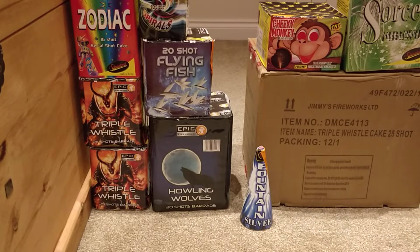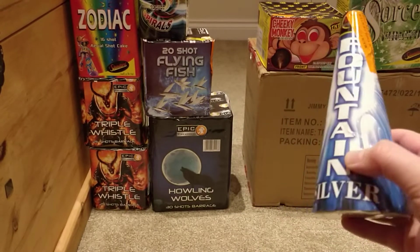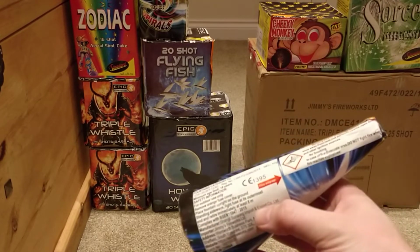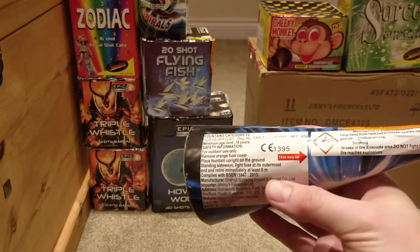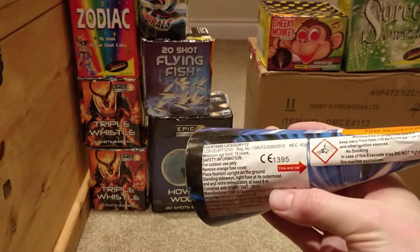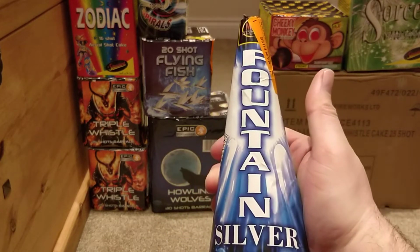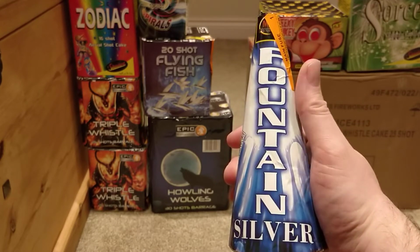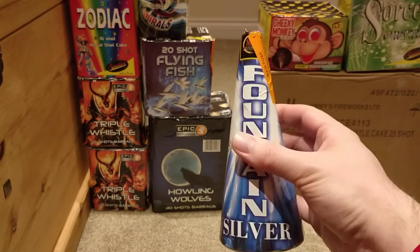We may as well do fountains. I've got 2 other fountains. This was in my other stash video on the run up to, I think it's either bonfire night or New Year. Obviously a conic fountain from Epic, Cat 2 with an NEC of 42 grams. So it's just a plain silver conic fountain. So we'll see how that fares. It should get some decent height with it being a conic, certainly towards the end anyway.